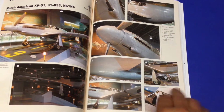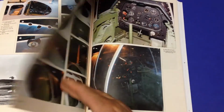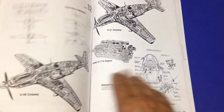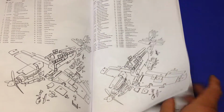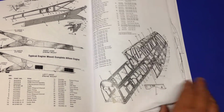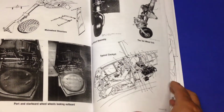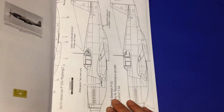We have colour walk-rounds of both the North American prototype and an A36 Apache. And then we move on to a technical section, which shows many period diagrams. This is about 30 pages long, which covers everything you could expect from a technical diagram, much of which will be of interest to the modeller if you really want to go to town on your model and show all that hidden detail. At the back of the book you have scale plans. These are in 72nd, 48 and 32nd scale, so realistically you have plans for every occasion.